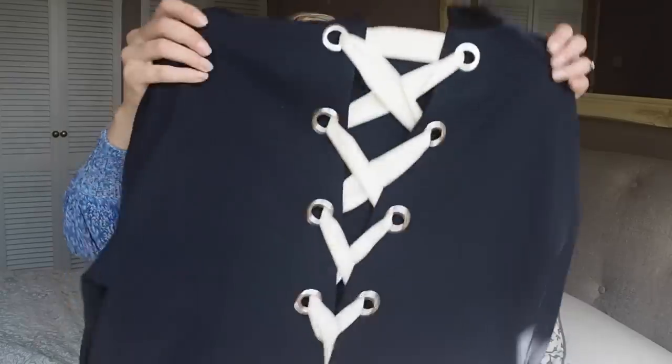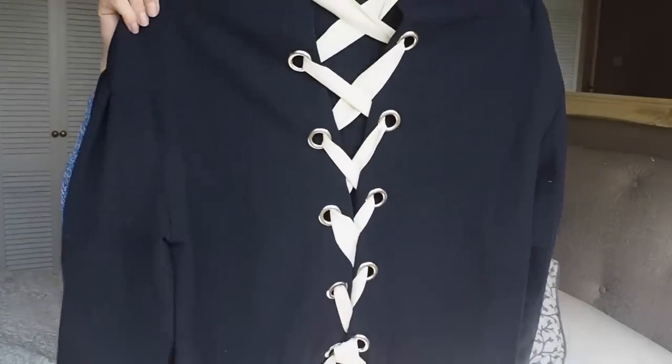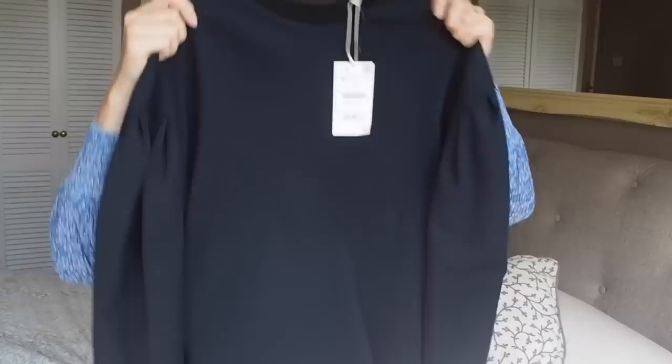Okay, piece number four is another sweatshirt. This one is $25.99, again size medium, and it has got this cool detail at the back, which I thought really makes it. The color is black, and this is navy blue. I quite like this material, it definitely feels better than the other ones. And I think this is going to be a really cool autumn piece.